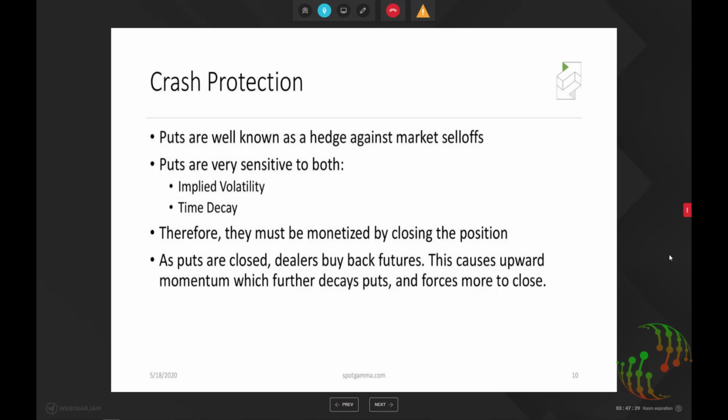If the market starts to crash and implied volatility really spikes, as many of you know, your put will be extremely sensitive to the movement of volatility, and you may not want to hold that put to expiration, because if you hold it to expiration, implied volatility may come down, and that may really reduce the value of your put. So you are behooved as an investor or as a trader to monetize your puts, right? To roll them out or close them and be very active with your trading. And I think that is a lot of what brings volatility to the market.